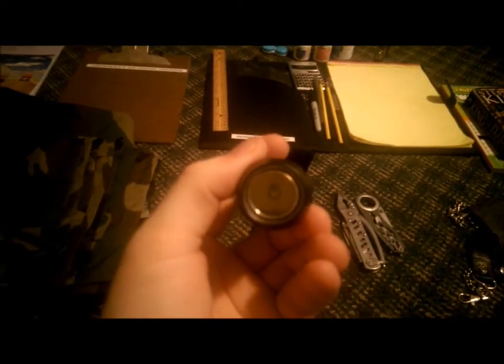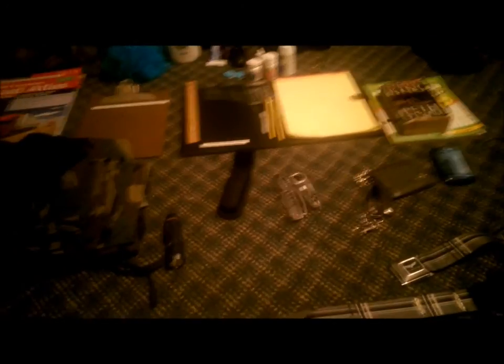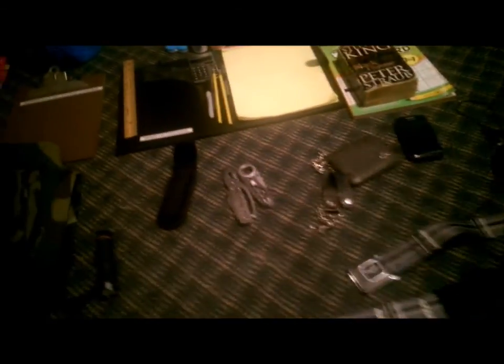Like I said, it is LED. Now, the only bad thing with LED is they do not come with replacement bulbs. So if you change out your batteries and it's still not working, guaranteed that your LED bulb is probably out and you need to get a new flashlight. Some of the higher end ones do come with replacements, but that just depends on the model.